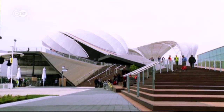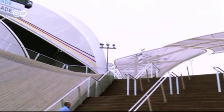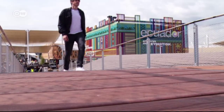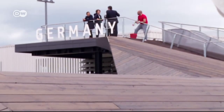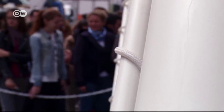The German Pavilion at Expo 2015 in Milan. Its theme is Field of Ideas and presents concepts about how to tackle the problem of feeding the world. Euromaxx reporter Hendrik Velling was one of the first visitors to take a look around the pavilion. Some 3 million people are expected to pass through its doors in the coming 6 months.